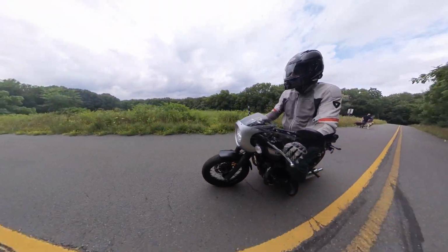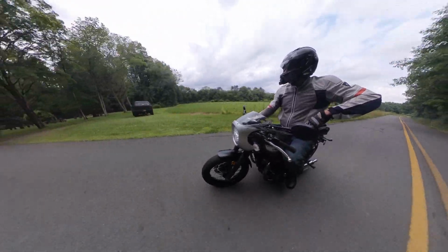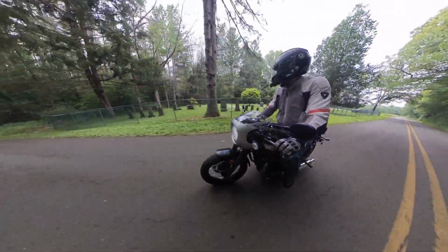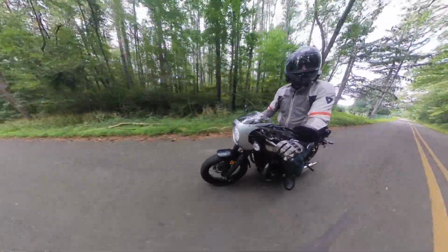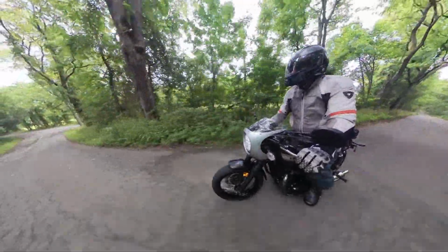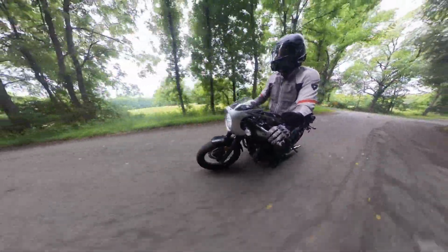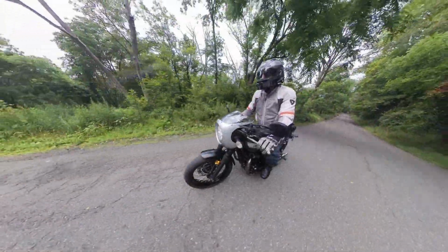People walking a dog. Nice to see them. Of course I wave to them, but I wonder where they're coming from. I think there were a couple of cemeteries that I passed. Well, here's one of them. I gotta stop there. I like to read tombstones. I try to identify the side roads when I can.